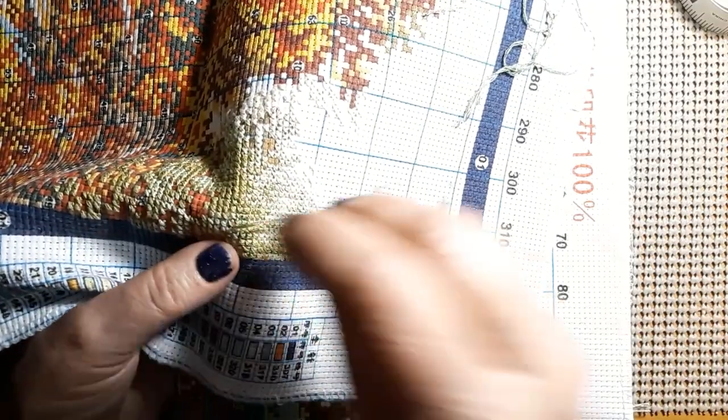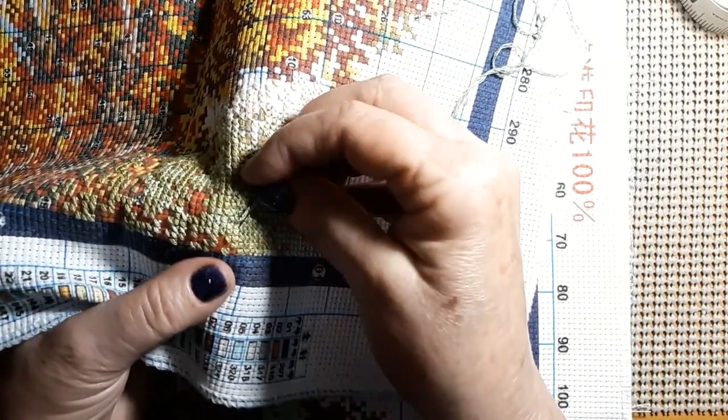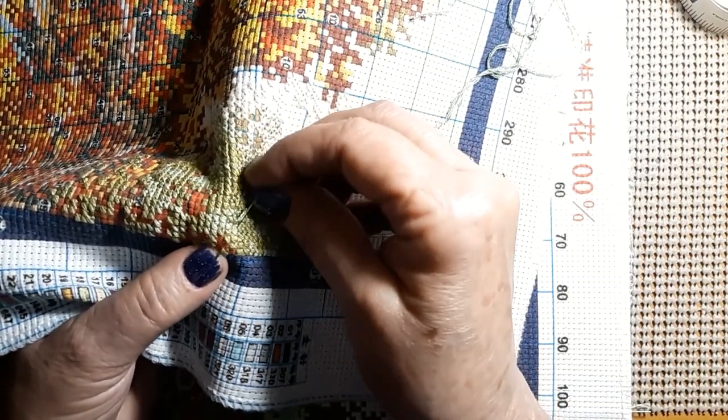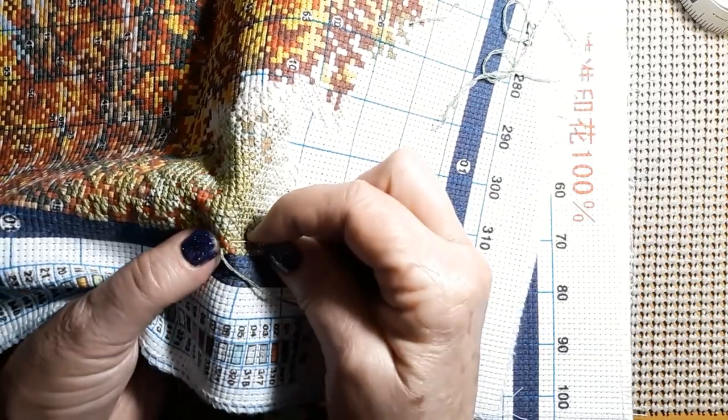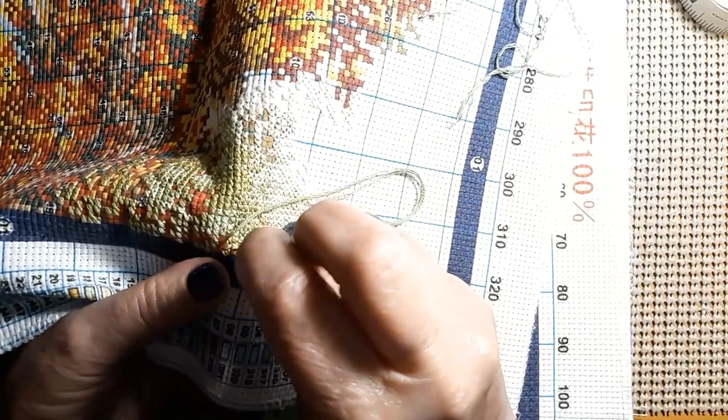Well, we got that little section done. I'm just going through here and trying to fill in the gaps. This is such a pretty pattern.